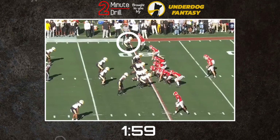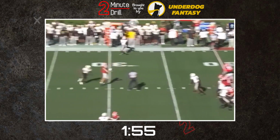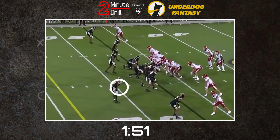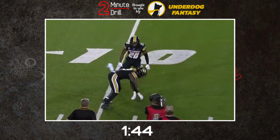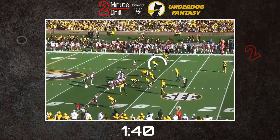Turning on Rakestraw's tape, it's very easy to get bored, but generally, if there's a position you want that to be the case, it's cornerback. In his 9 games played in 2023, Rakestraw was targeted just 28 times according to PFF and allowed just 18 receptions on those targets.